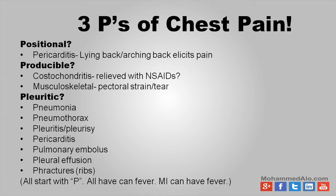So the three P's of chest pain, the patients can describe their chest pain in any of these three ways: positional, producible, or pleuritic. If it's positional, it's pericarditis. If they lay backwards or arch their back or take a deep breath or any kind of motion that causes them to arch their back, then that gives them that positional chest pain. Usually it's pericarditis. The only way they get any relief is by leaning forward and leaning down, you know, kind of bringing their chest to their legs.